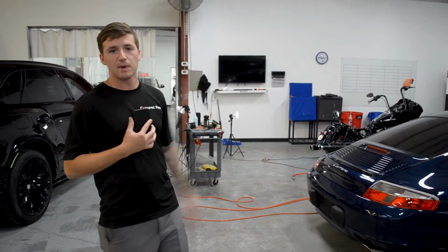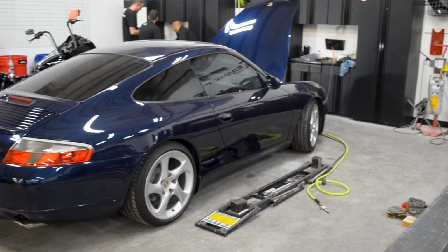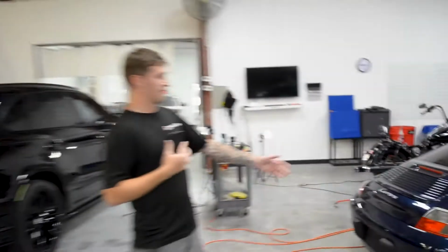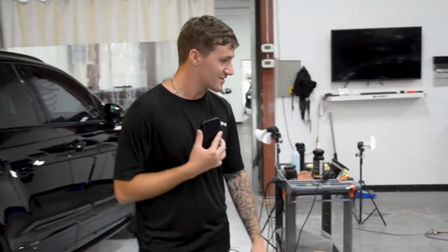It is a customized package, doing a combination of a couple different things. He should be picking this up today or tomorrow. This is a beautiful car, and a lot of 996s are coming around now because they're just great cars.